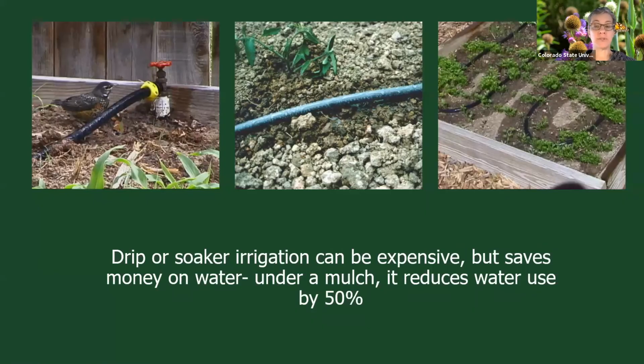A great option, especially since we're moving to watering restrictions in Colorado Springs, would be to use a drip or soaker irrigation. It can be a little bit of an expensive startup, but it saves you a lot of money on water. And if you put some mulch on, you can end up reducing your water use by 50%. So it would fairly quickly pay for itself. That is something to consider.